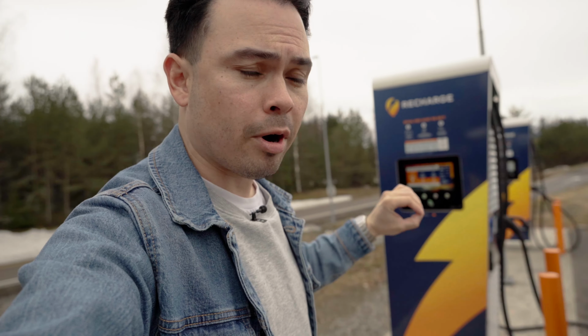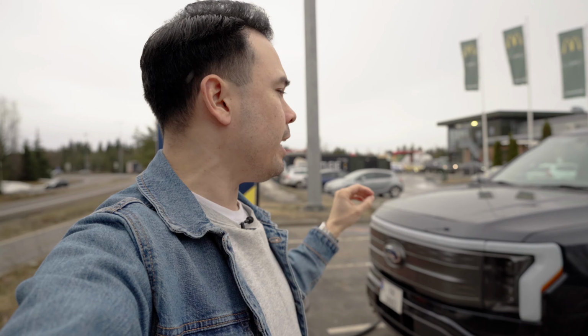So we connected here to the charger at 8% stated charge. And what's curious to check out is that the Mustang Mach-E with a battery pack that is almost as big as this one actually peaks at 150 kilowatts, which this car should. But after a few minutes connected to the charger, it actually dips the speed down.